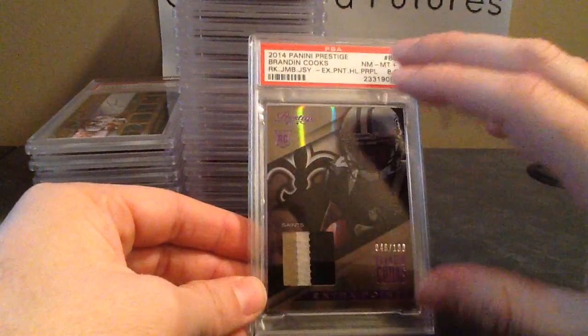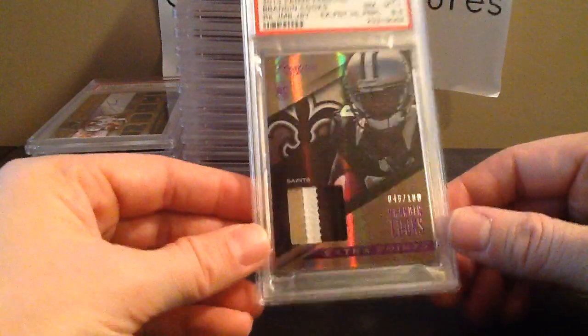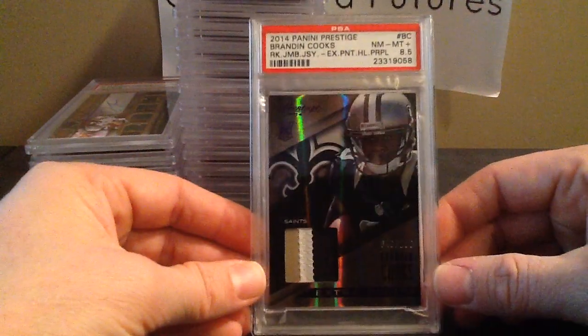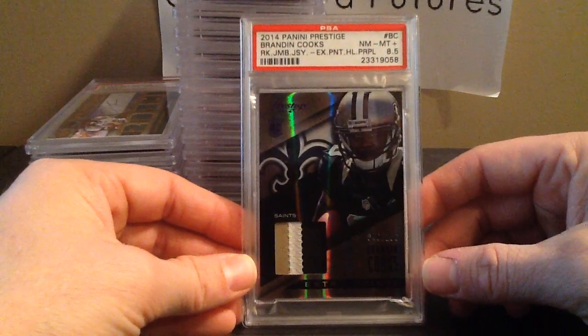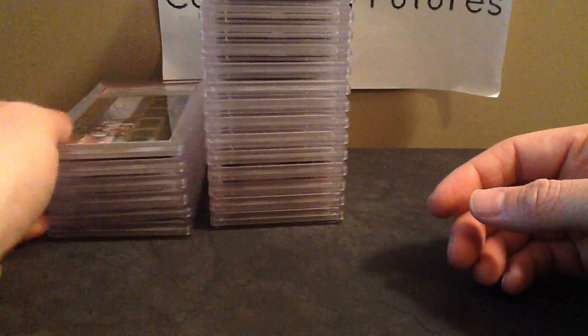This was a Prestige Brandon Cooks, 8.5. It's got kind of a foil background finish, so that might have a scratch or two. That might be why I got an 8.5. It is numbered to 100, which is nice. So, see, I don't mind getting 8.5s. 8s, I kind of want to get a little higher than an 8, but 8.5s are fine with me all day.